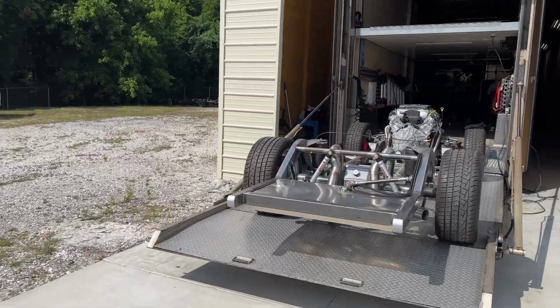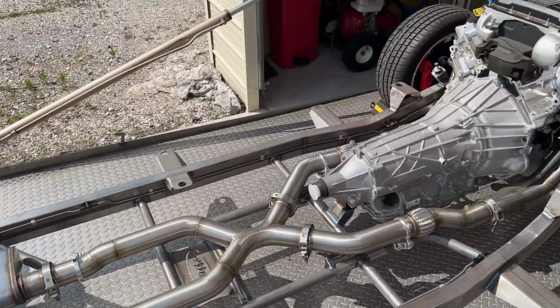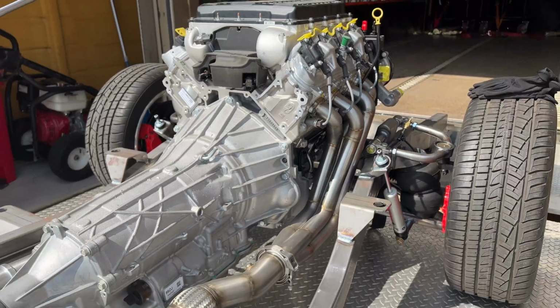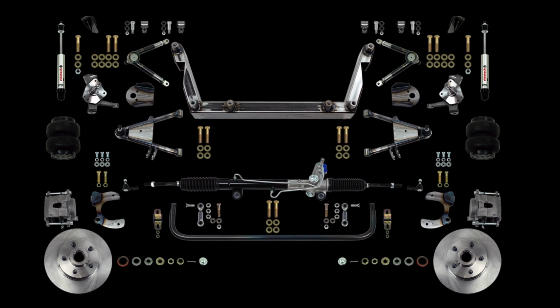You can see here, now this is a little bit more complete. This has full exhaust on it. So again, we build our own headers, exhaust systems here. This is an LT4 motor. So I came out with a suspension product called the Scott Super Slam IFS. It was the first independent suspension on airbags that you can buy as a kit in this industry.